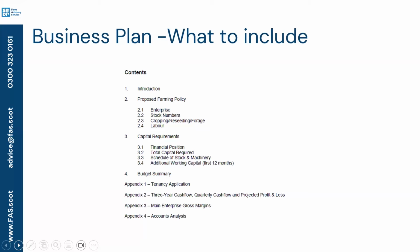So that's the kind of proposed farming policy position. So that's a big chunk of what the application and the business plan actually is. The other part, which is very important anyway for a tenancy application, is the capital requirements, the current financial position that you've got. So what savings are you putting in? What borrowing are you going to get?